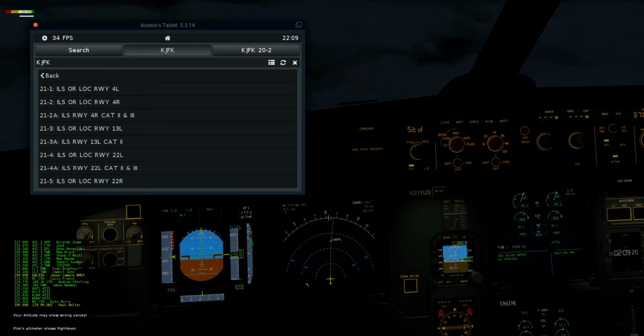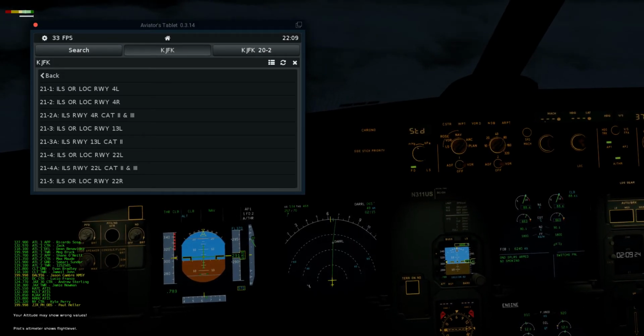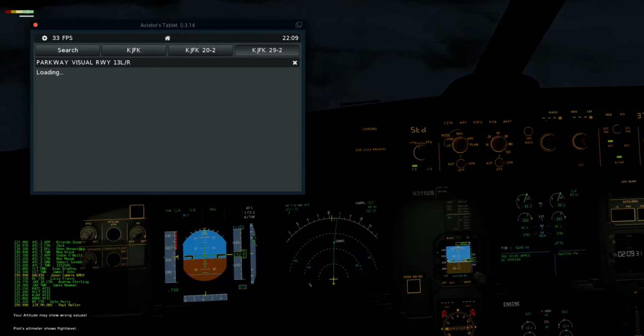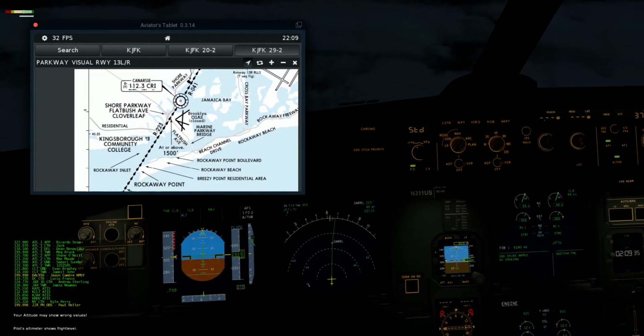Atlanta Center, Southwest 321, passing through flight level 218 for flight level 230. Southwest 321, Atlanta Center, hello, climb and maintain flight level 340. Climb and maintain flight level 340, Southwest 321.